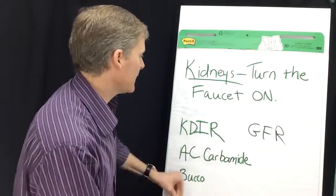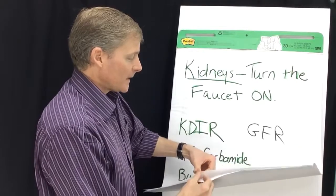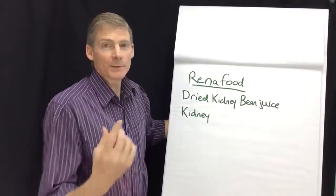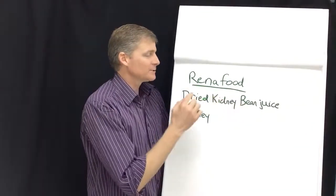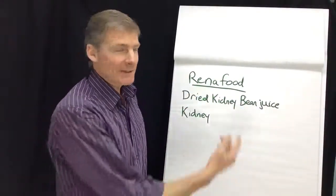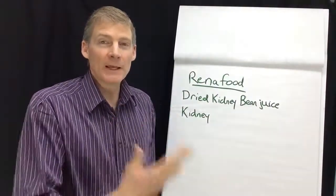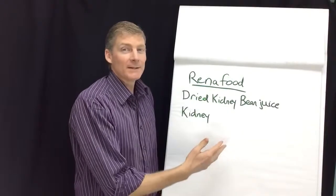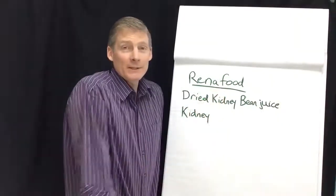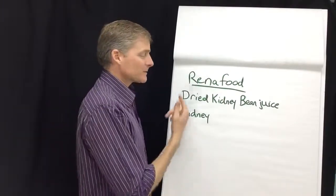All right, so the last one is Rena-Food. It's from Standard Process, and I've just got to flip this page over. Now, the number one ingredient in Rena-Food is dried kidney bean juice. So isn't that interesting that the kidney bean, which looks like a kidney, is named after the kidney. It's the number one ingredient in this kidney supplement. It heals kidneys. So who would have thought that? I don't know. And then it also has kidney in it.